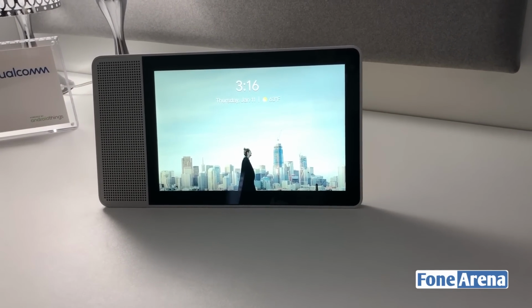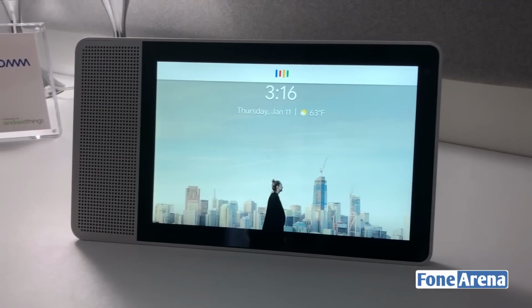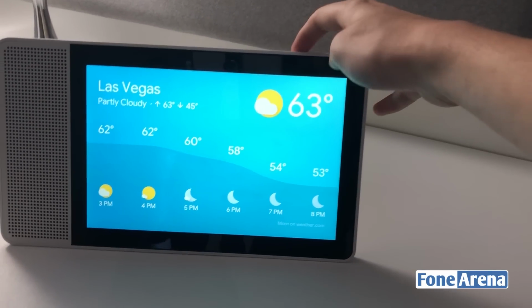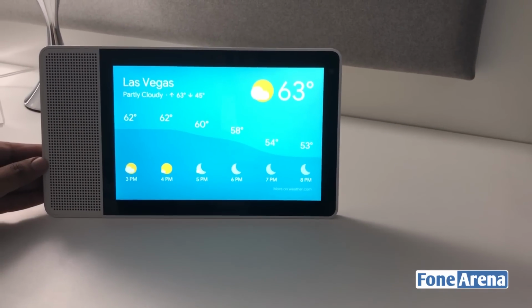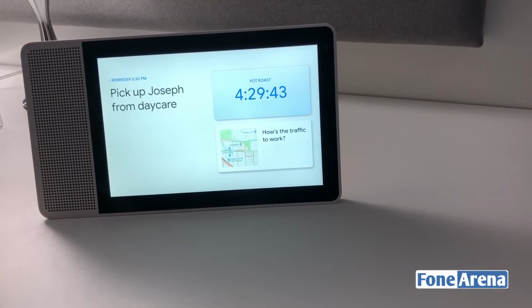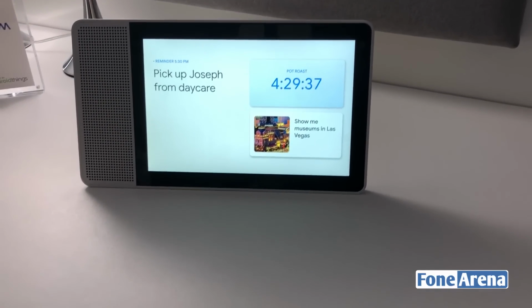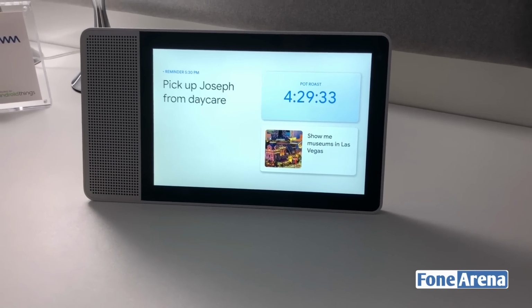So let's try. Hey Google, what's the weather like? Currently in Las Vegas, it's 63 and partly cloudy. Today, it'll be mostly sunny with a forecasted high of 63 and a low of 45. So this is basically a screen here. It's a touch screen. Google is pushing something called routines for most Android devices later this year, so you can actually get this kind of screen even on your Android phones.